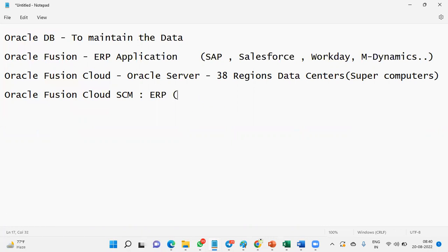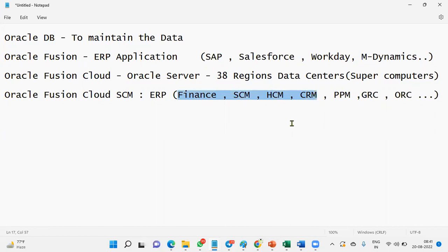In ERP, there are majorly domains: finance, supply chain management, human capital management, CRM, PPM, GRC, ORC, like this. There are around 10 to 12, or even more. It's a regular process: every year, Oracle adds some more domains. But majorly, most clients will use these four: finance, supply chain, human capital, and CRM.